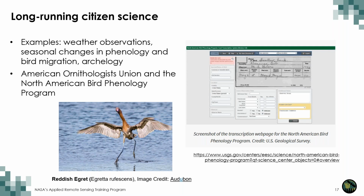For many years, the US government supported a bird migration and distribution program, but that program was closed around 1970. However, the North American Bird Phenology Program houses a data set of over 6 million historical observations of over 800 bird species. And these document occurrences and migration from the 1880s through the 1970s. And this is the longest comprehensive legacy data set on bird migration in existence. And the data is stored in a database, which has been monitored, and the program was revived in 2019, where nearly 1 million records have been transcribed.